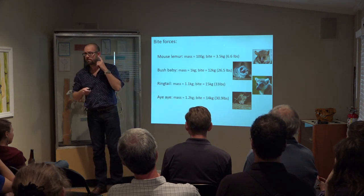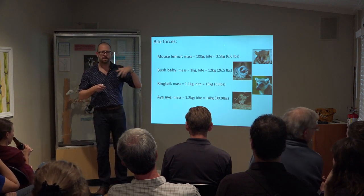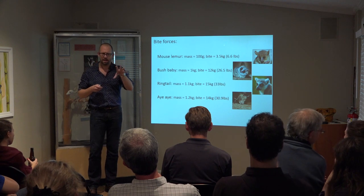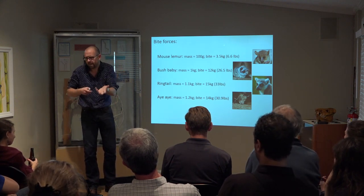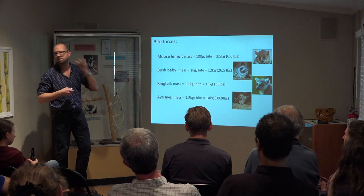The other thing I didn't say is that we measured bite forces at the molar at the back, but also at the front of the mouth. That's because there are hypotheses about how some animals are specialized for biting at the incisors versus the molars. For example, the aye-aye, everybody knows, gnaws wood, and so it's biting at the front. We could expect it to be specialized for that behavior because that's really what it does in the wild. So it's also something we want to test. These forces are all for the back.